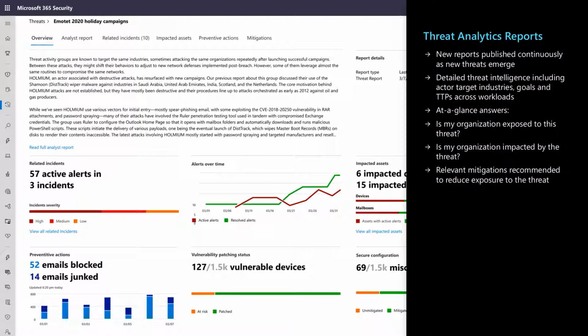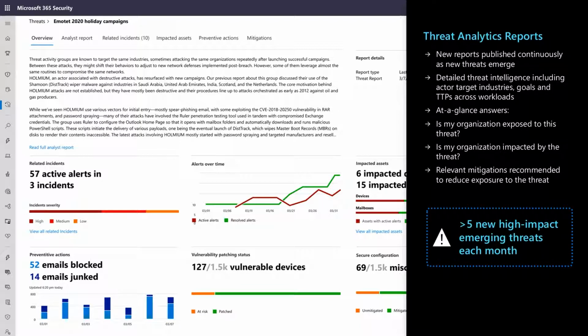We typically see at least 5 such high-impact emerging threats in the landscape every month. When these emerge, the SOC can do away with the running around under pressure trying to find answers to these questions. The threat analytics reports brings everything together and provides a CISO-ready view with all the relevant information collected and summarized for them. And now from here, you can drill into any active incidents related to the threat to investigate and respond.